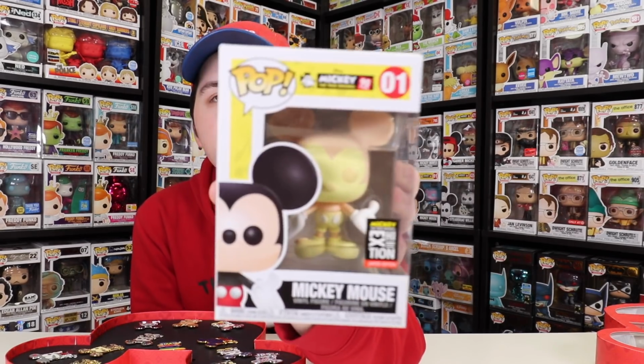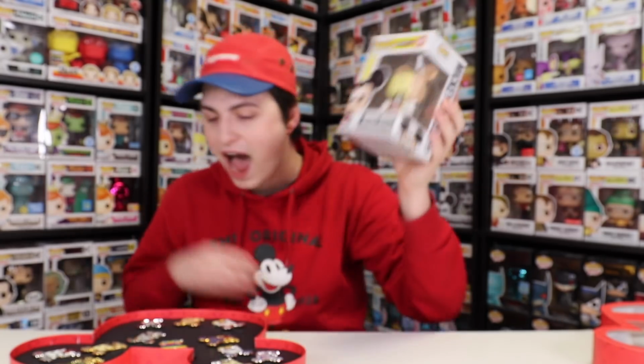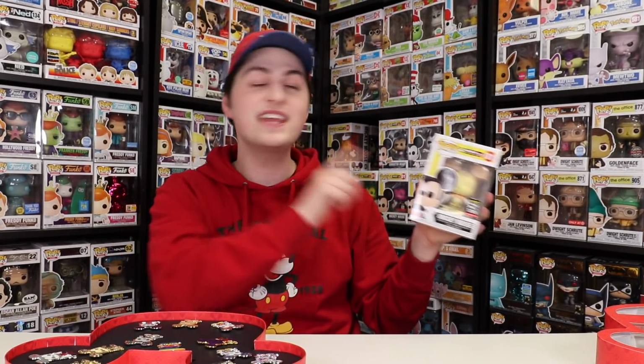They totally could have done one of these every month over at the Disney Store. I think that would have been really cool, but you know what? I like the pins, so we'll take the pins, but these would have been awesome if they did them every month of the year.